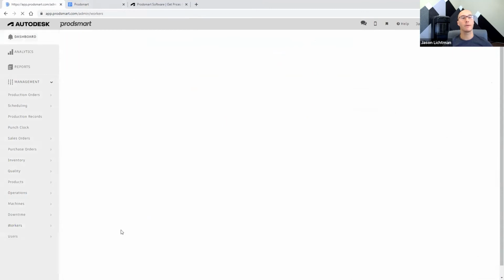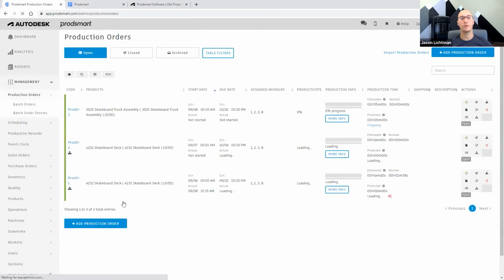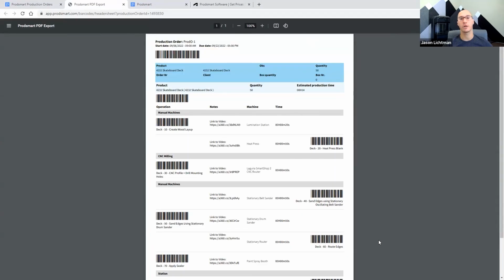Perfect. Now, what about our production orders and our header sheets? Well, if you go to your production orders, you're going to see all of your production orders available. There's a barcode looking icon for each of these, and it says header sheets. When you select it, it's going to create the header sheet for this particular production order.